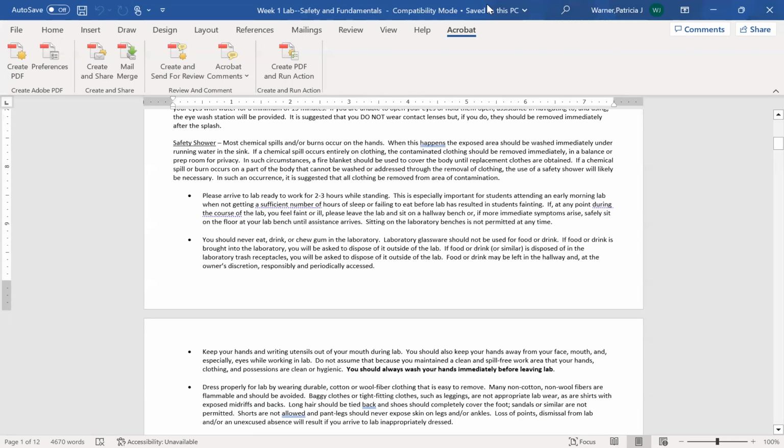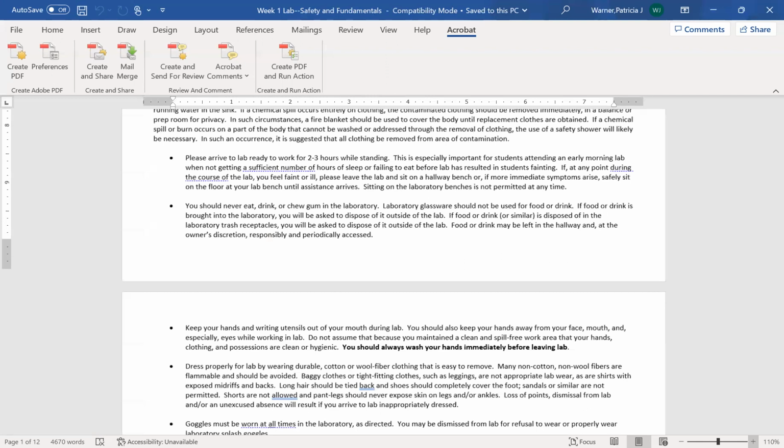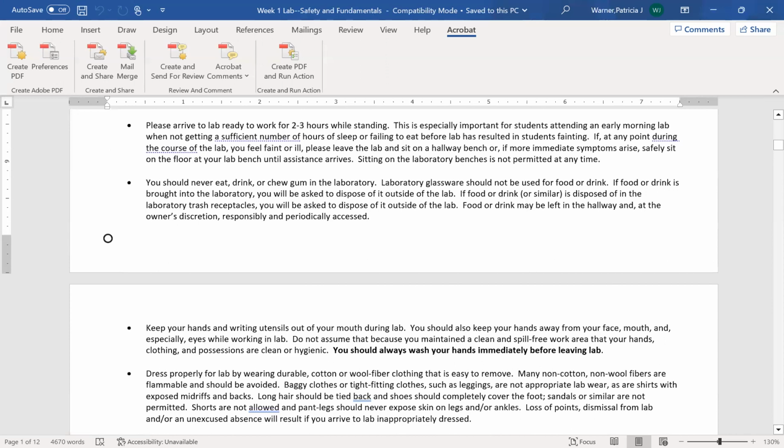Safety shower, we also have in there for chemical spills and burns. So we are going to try to maintain your modesty, but I am more concerned about maintaining your safety than your modesty. So please try to keep chemical spills off of your clothing. Notice in that first bullet item that we are going to be standing for several hours. So you want to make sure that you are ready to do that. You cannot sit on the laboratory benches, and most of the labs don't last the 3 hours anyway.